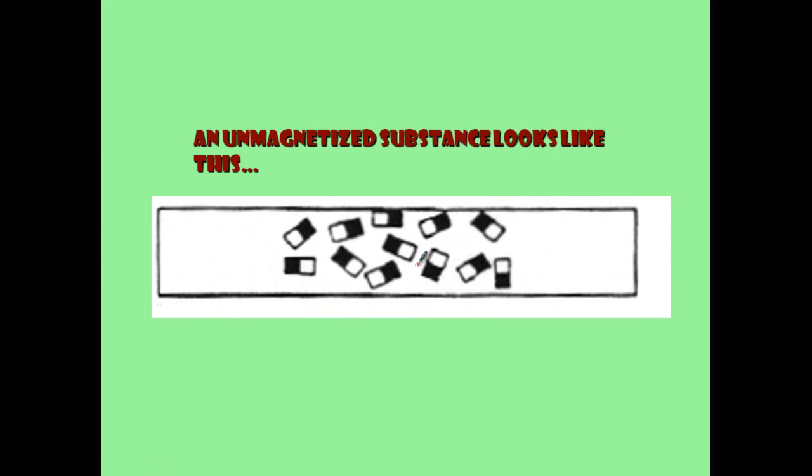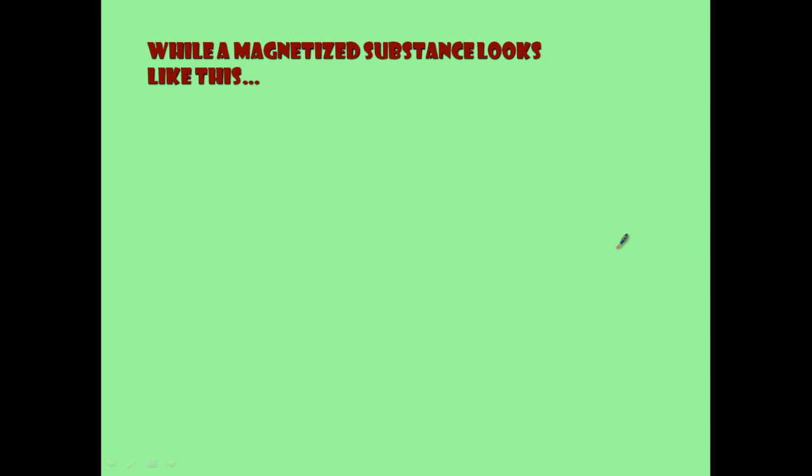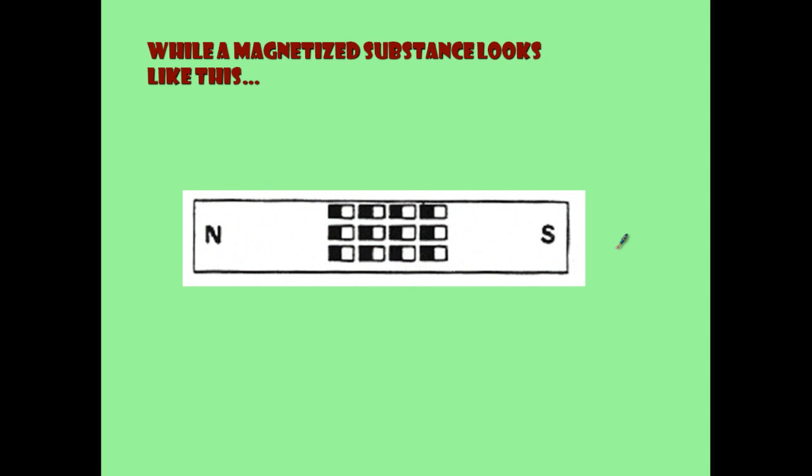So here's an unmagnetized substance. I'll say all these little black guys are the north poles and all the little white guys are the south poles. Now unmagnetized things are pretty random. They're going this way and that. So it's not magnetic. There's no definite north and south. But when we put it in a magnetic field or make it into a magnet, all of the poles line up. We get all of our norths pointing one way and all of our souths pointing the other way. And that turns us into this giant magnet that has a definite north pole and a definite south pole.